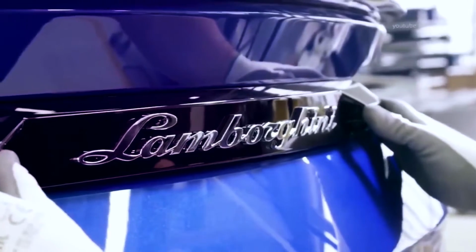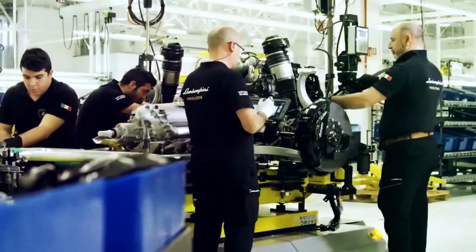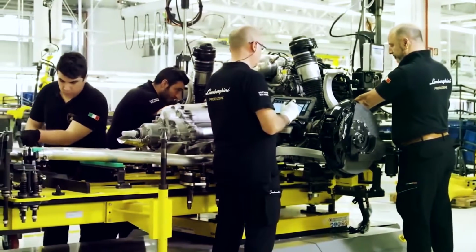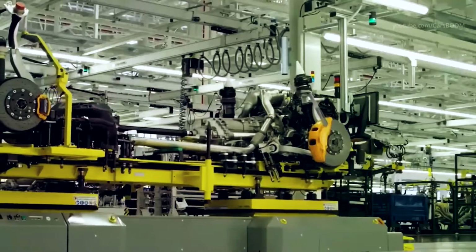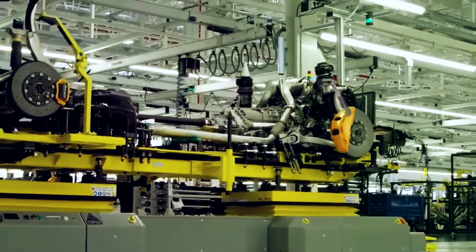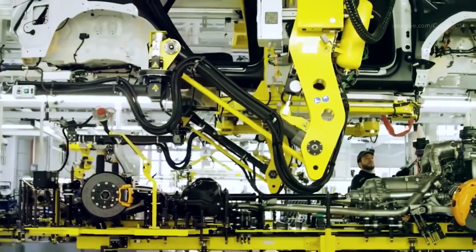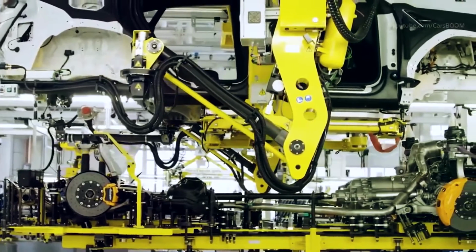Lamborghini is known for making some of the most powerful sports cars in the world. Let's be honest, we've all dreamt about driving at least one Lamborghini sometime in our life. While most of us will never achieve that dream, it's still fun to fantasize.